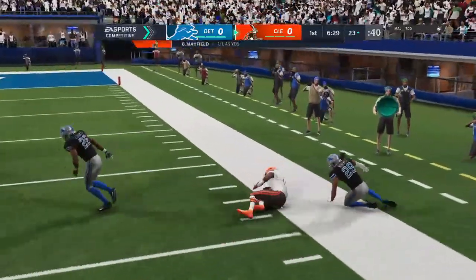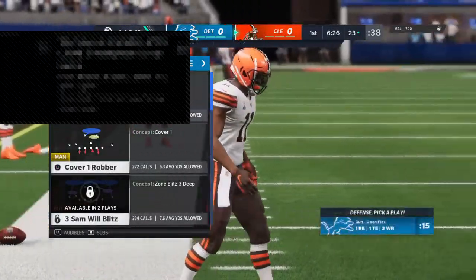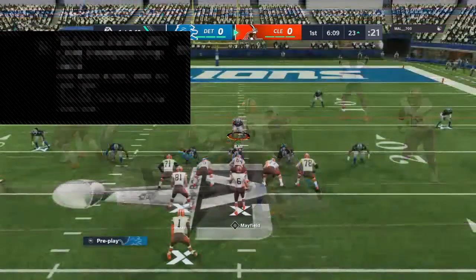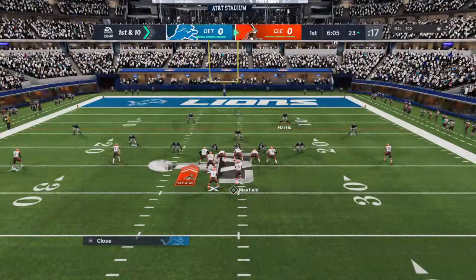And he finally goes down at the 20. A big play there on the catch and run. 45 yards. So the big play gets him all the way down to the outskirts of the red zone here for 1st and 10.